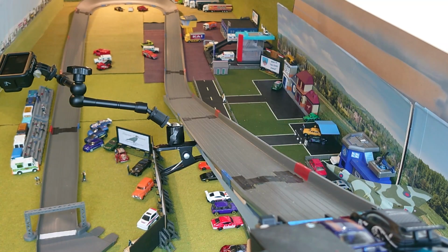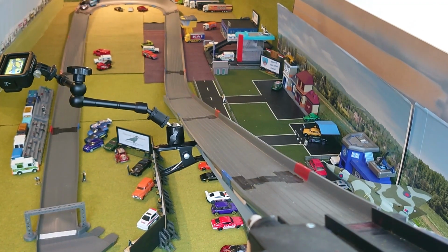Moving on to race three, and the Fords are on the blue lane, the others are not. On the front of the blue lane is the Cozzy, on the front of the red lane is the Jag, behind the Jag is the Demon, and on the rear of the blue lane is the Shelby. 3, 2, 1, race. Cozzy, Jag, Shelby, Demon.